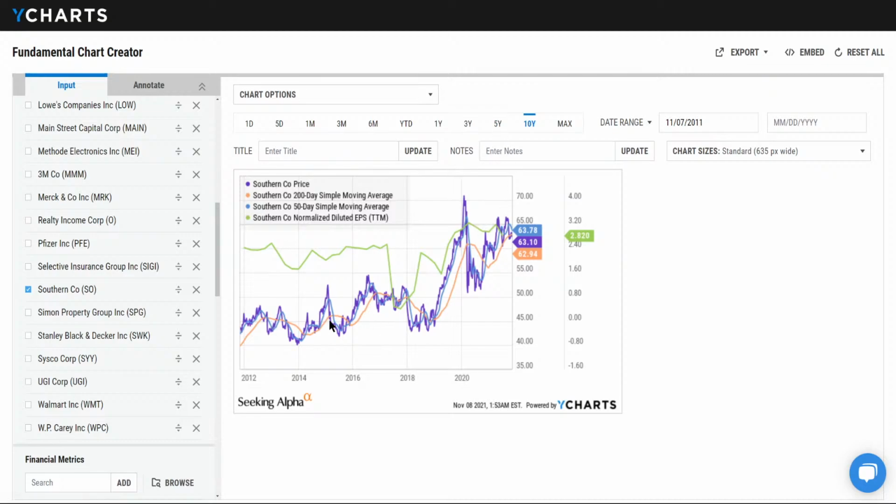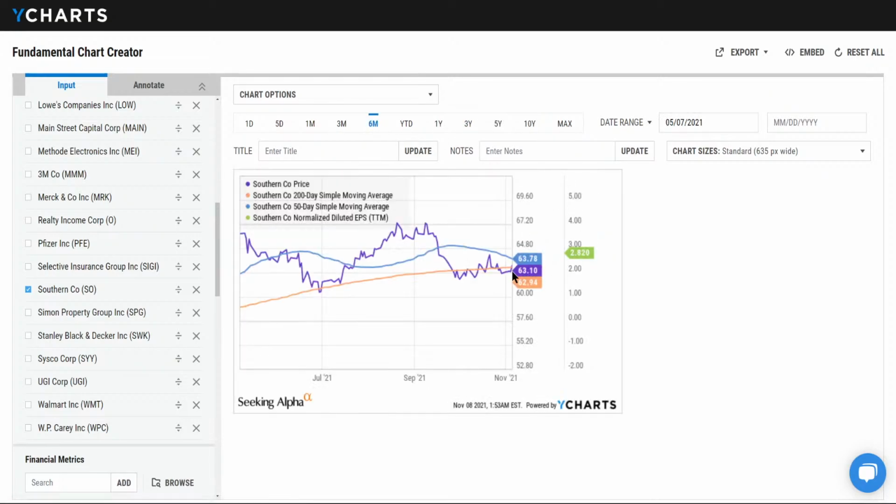I'm not sure. Generally, utility companies kind of move up and down within this range. Here in 2020, had a big spike. Going into 2020, big breakdown. Recovered, not all of it. Kind of recovered halfway since that high of 70. It's kind of been trending around this $63 mark.